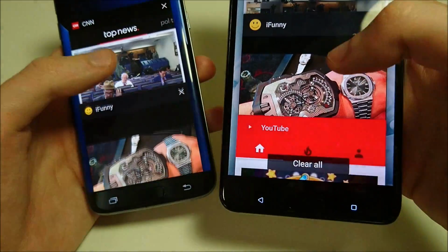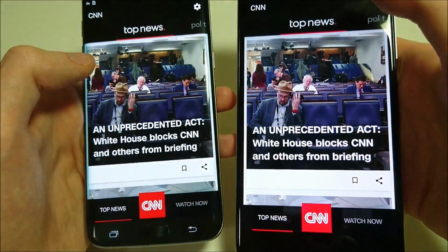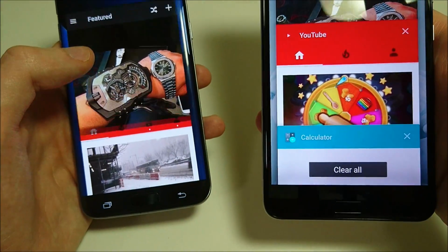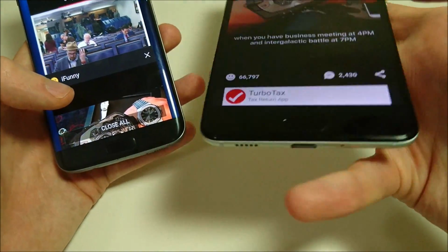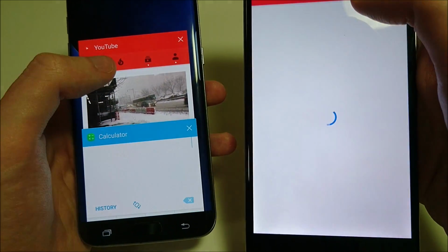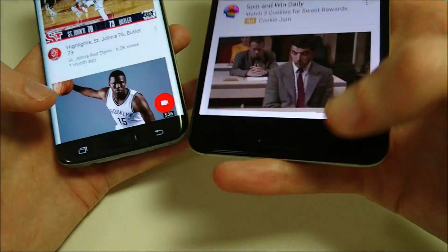Alright, let's do CNN. A little bit faster there on HTC. iFunny. Sorry, I was clicking that too fast. Try it again. But as you guys see, obviously, it's still really fast on HTC. Alright, so faster here on HTC.